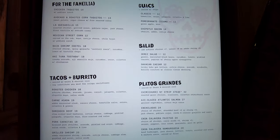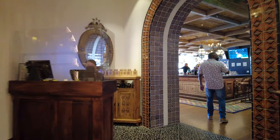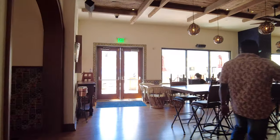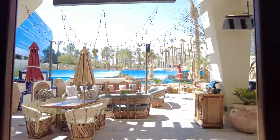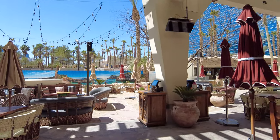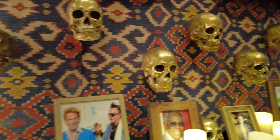Menu at the Mexican restaurant. I'm not going to show the whole thing. Hello. Hi. Thanks. Ooh, this is nice. This is really nice. Looks like they're building the pool area, but it's going to be really nice when it's done, I believe. Alright, so they said the pool area might open around May 8th, about.